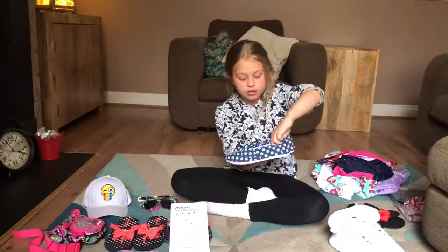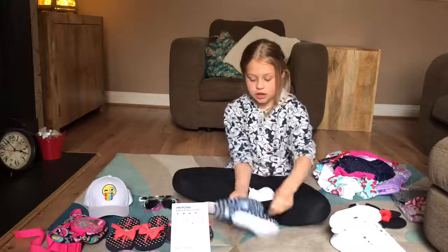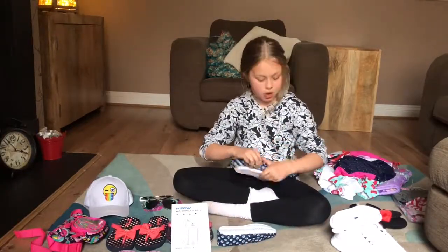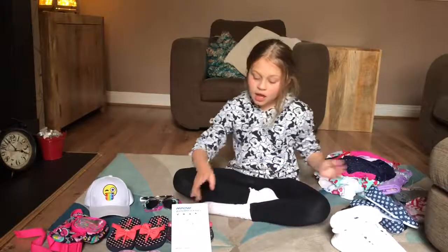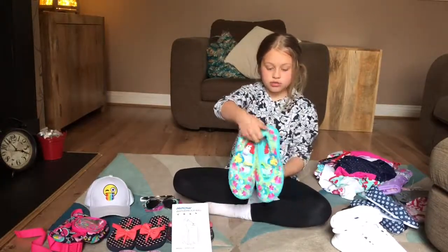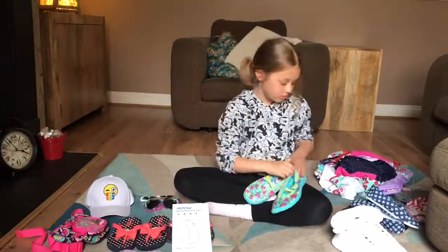And I have these Flory shoes. They're from Miss Flory, which are Velcro here, so it's easier to put on. Same on the other one. Then I have these for the water park. They're just really nice, like, I don't know, swimming shoes.